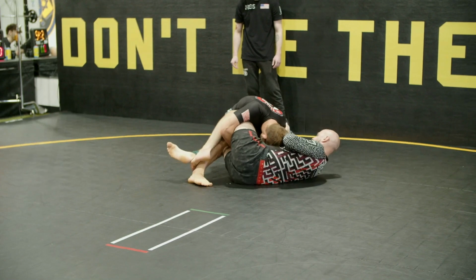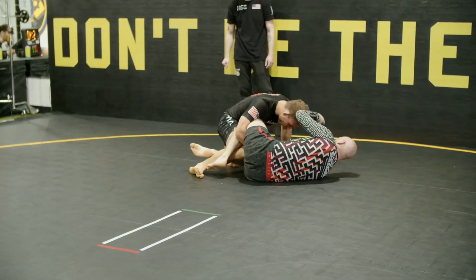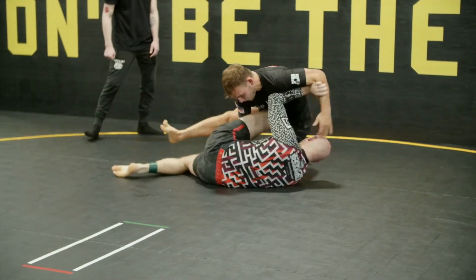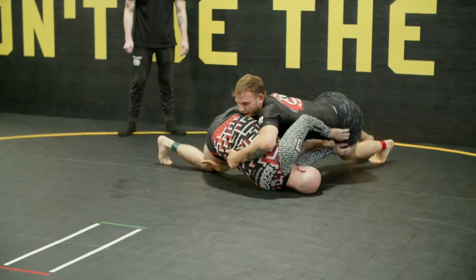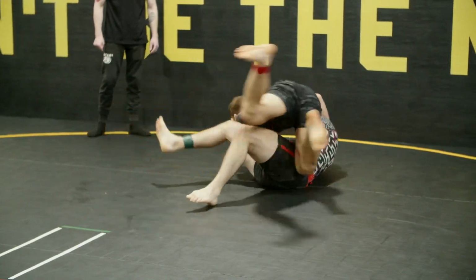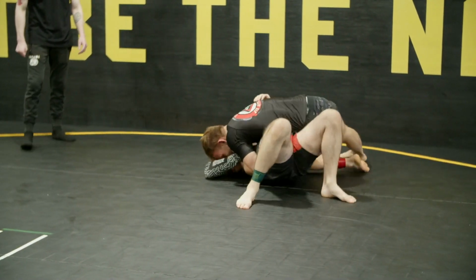You see a nice little guard passing sequence there from Dietrich. He was really able to hop up from that Navy ride into almost headquarters, and now he's trying for almost a knee cut to the other side. Once he clears the hips, he'll have that guard pass. But you see Brian's giving him a hard time, really keeping his leg frames in there. But Dietrich is able to hop over there.